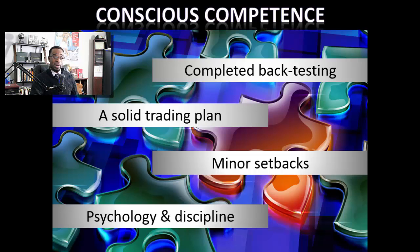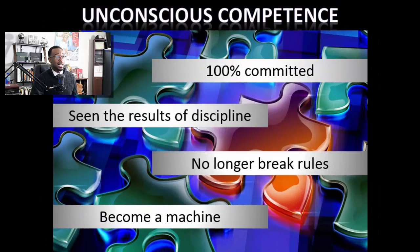And the jump I'm talking about is to the final stage. That's going to be your unconscious competent stage. This is where you're fully committed to yourself and your plan. You've seen all of the results that come with being a disciplined and consistently profitable trader. And it's really easy, for you guys that have joined me in the live room, when you see me come into the market every day and I'm going through my top-down analysis, and I'm saying, okay, a Fibonacci here, that there, boom, sell order there, and you're wondering, man, how did this guy do it so quick? How is he so confident?